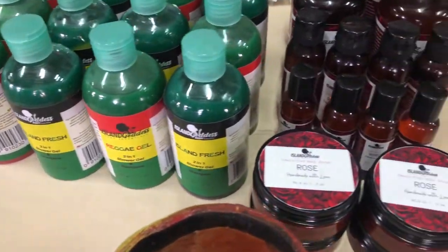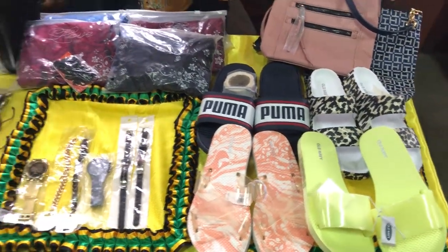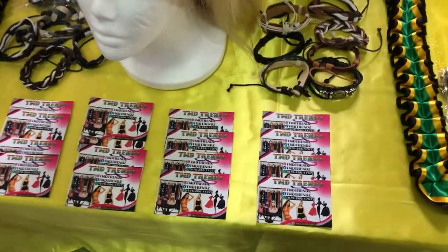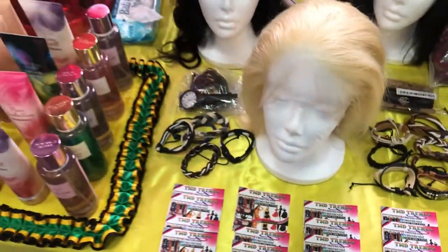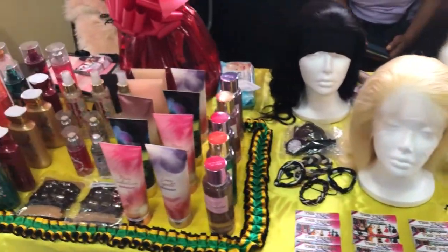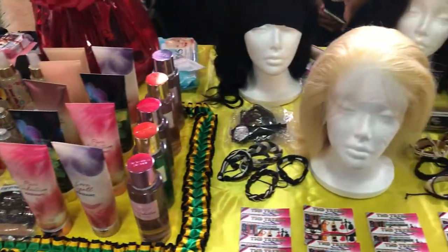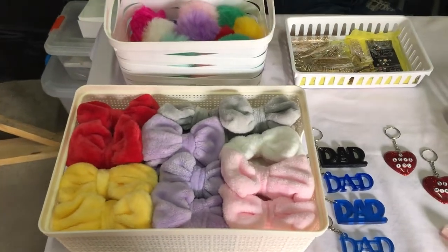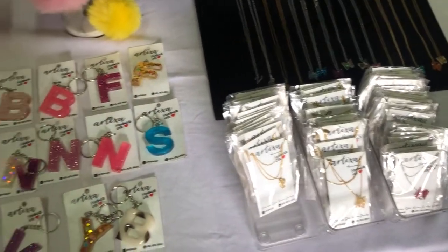Jamaican people are just going with a bag of things. So these are some imported stuff. Here I'm just trying to show you the contact details so you can reach out to the suppliers. She had some body wash, some lotions, wigs, and this is another stall with some key rings, necklaces and so on.